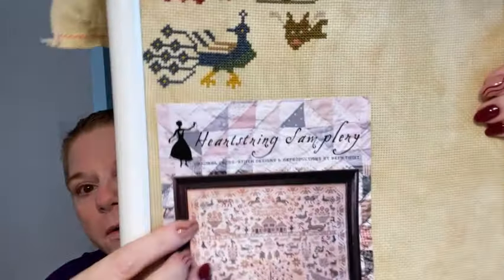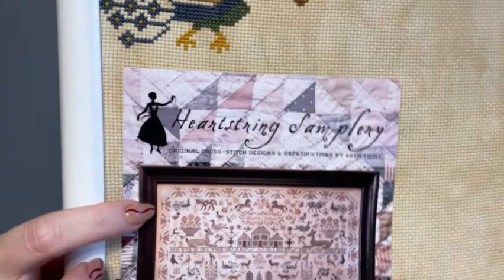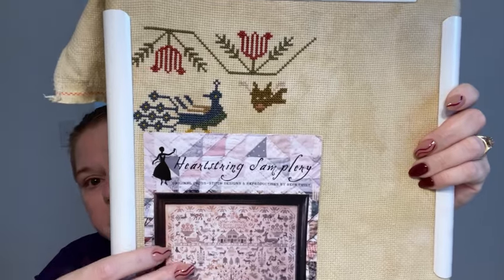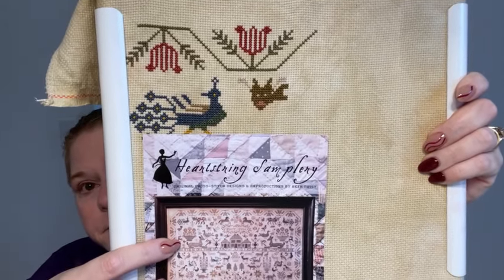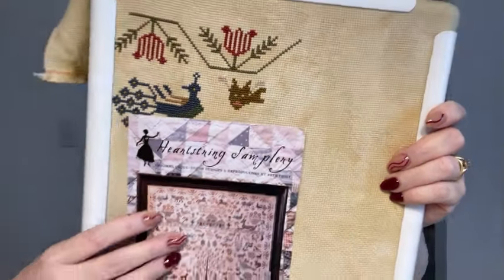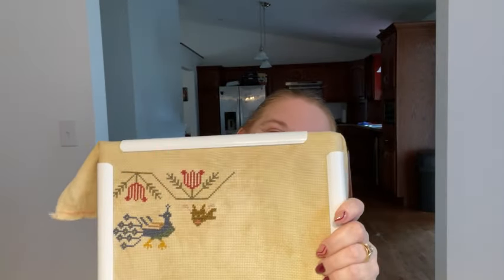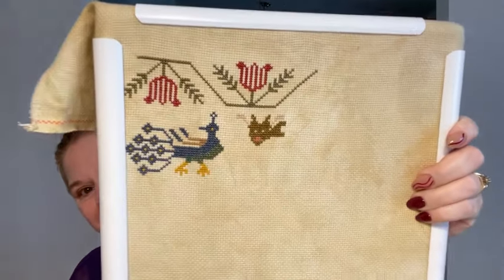So that would be right here. It's kind of hard to see both, isn't it? There we go. And I was working on this little cow. So he's coming right along.